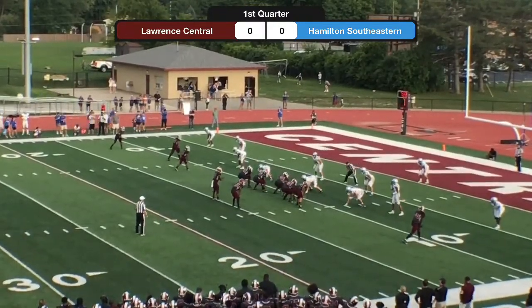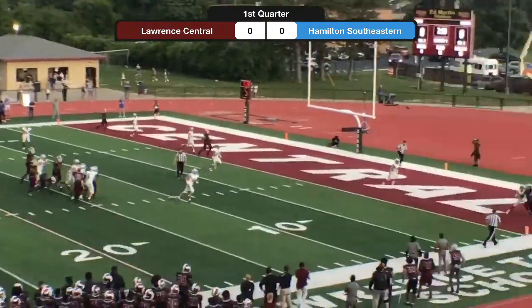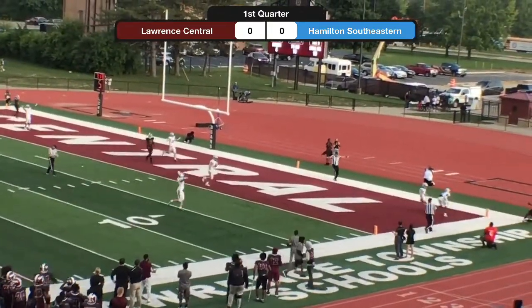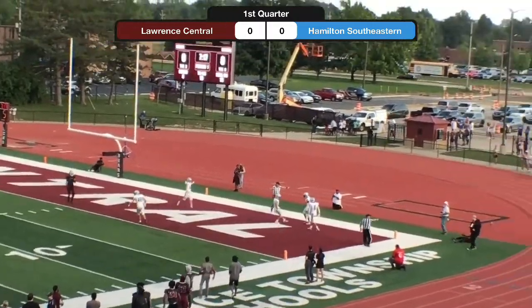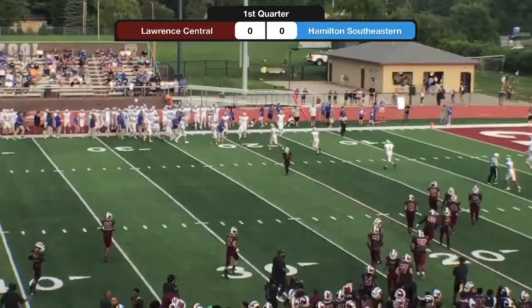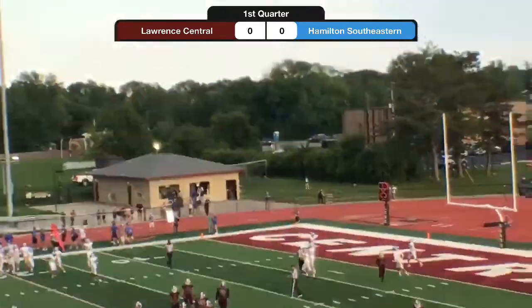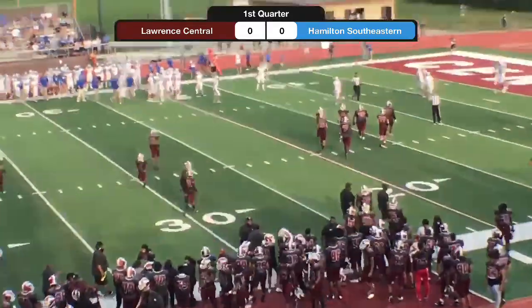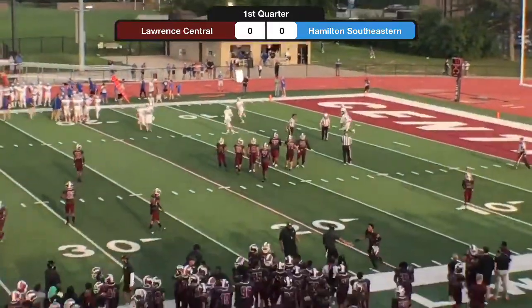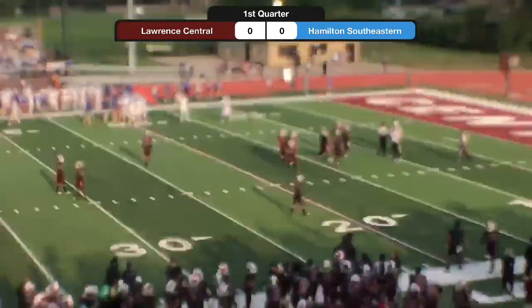Fourth and goal here for Lawrence Central. Takes the snap, throws another back shoulder pass. Great defense on the play. The receiver was able to get his hands on the ball, but just wasn't able to come down with it. That will be a turnover on downs, and Hamilton Southeastern will take it the other way, starting on the 10-yard line.